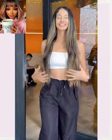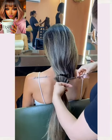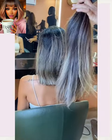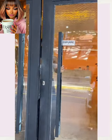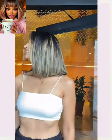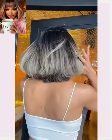And here we see someone with some long, beautiful, past waist length hair. The stylist chops the hair right off. And she shows off a gorgeous shoulder length lob. I like the fact that she still has the color here. Very cute.